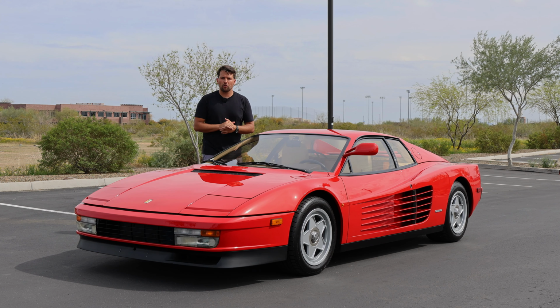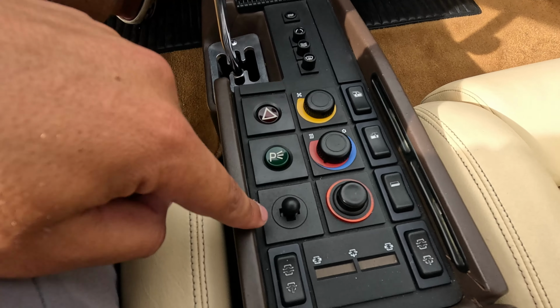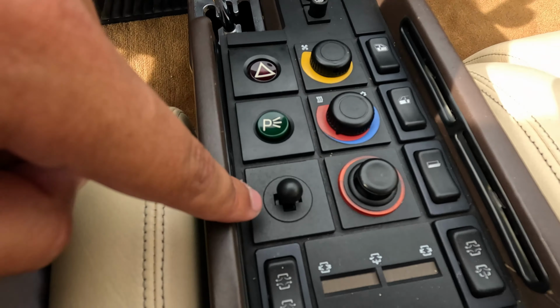We have some more controls below that, including our hazards and parking lights that pop up when in use, so that's a great feature as well. And then we do have our window controls in the center, along with our power mirror controls as well, to adjust our Monospecchio single mirror out there on the side.